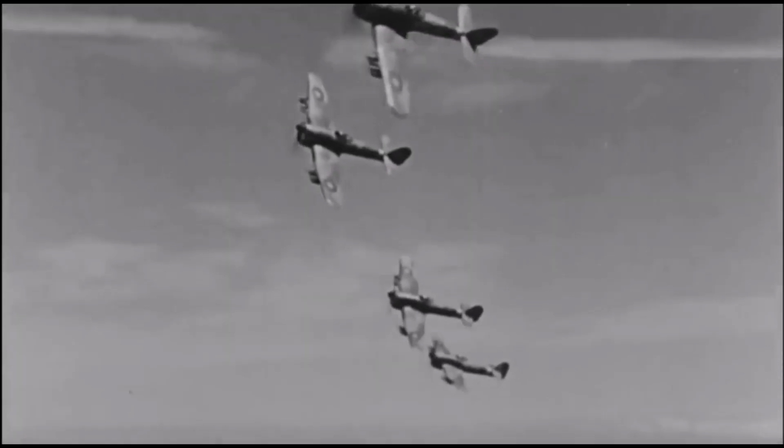The last thing I remember is looking up and seeing those RAF Typhoons. When I heard them screaming up ahead, I thought, geez, I'm glad they're on our side.